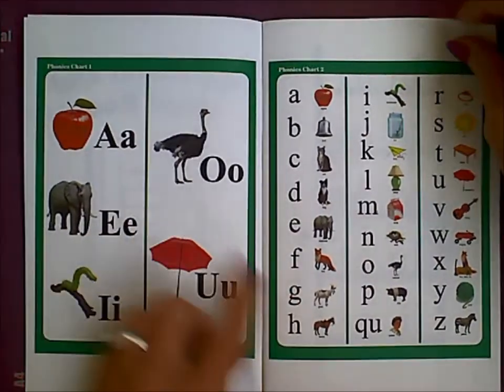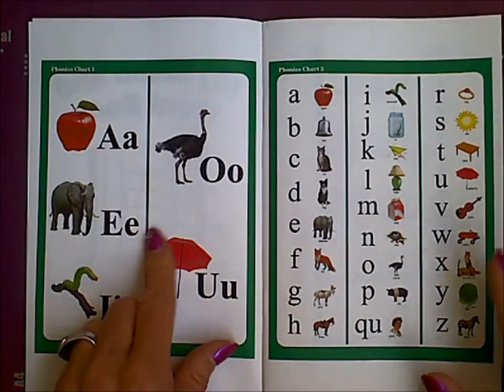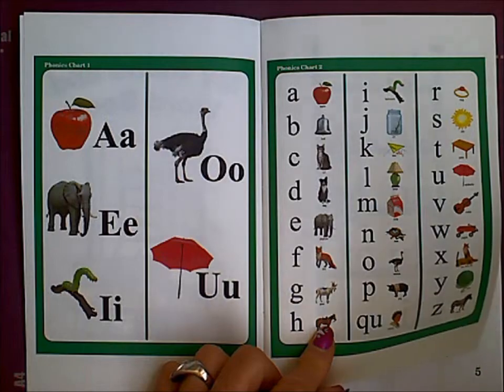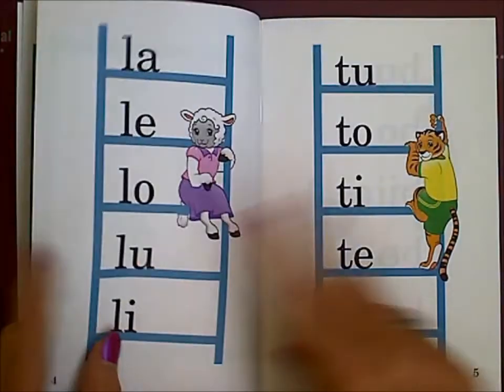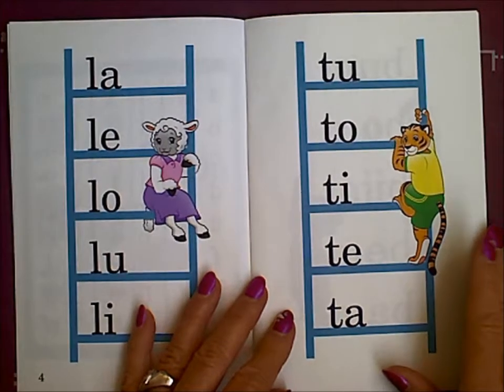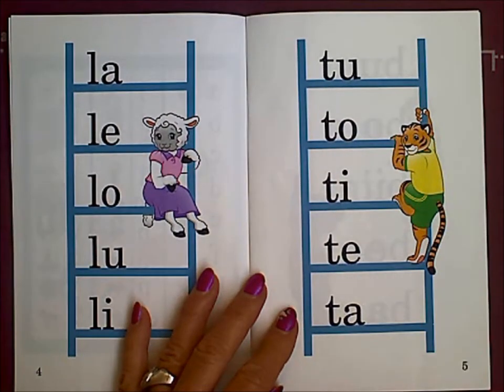This page will be important to you if you can't quite remember your short vowel sounds, which is fine. I understand if you don't know them. This actually gives parents a little trouble, which is fine. First time I had to do this, I was like, what in the world?